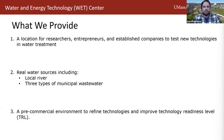So the Wett Center, in a way, stems out of the Department of Civil and Environmental Engineering. We have the Environmental and Water Resources Engineering Research Group, who has done all sorts of conventional treatment studies for the past 50 plus years. And the Wett Center is a field site on the far reaches of campus near the town of Amherst Wastewater Treatment Plant and the Mill River, where we have access to real water sources to conduct studies at much larger scale than is possible in a conventional laboratory.